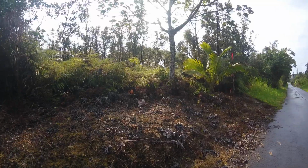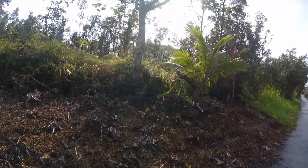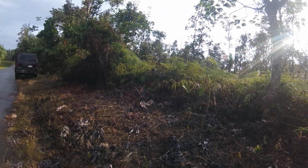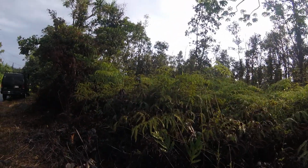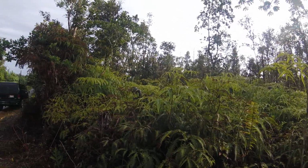So it all died off, and it looks like it's doing pretty good. Looks like the good ferns are kind of surviving it, which is good. We want to keep those. That fern, this stuff here, this is uluhe. This is what we're kind of weed whacking back.